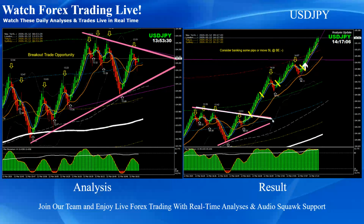Dollar yen, pretty straightforward. As mentioned, the price developed another triangle pattern, and we saw some nice strength on the dollar. As you can see, breakout, and we mentioned all these trades through live audio commentary, and all of my traders banked such good pips today on dollar yen.